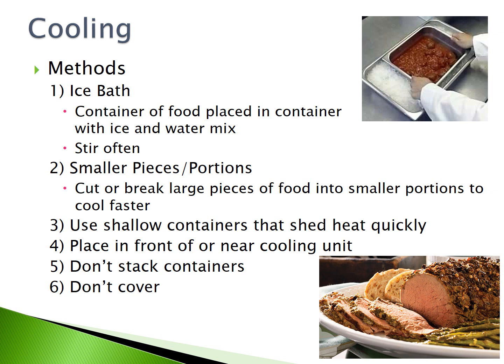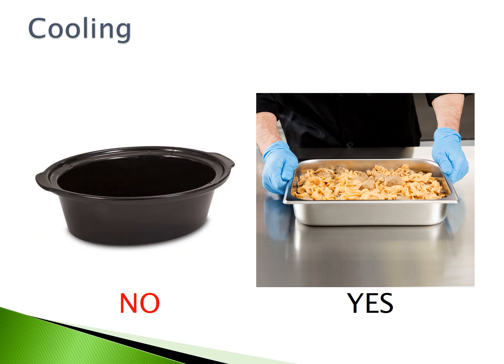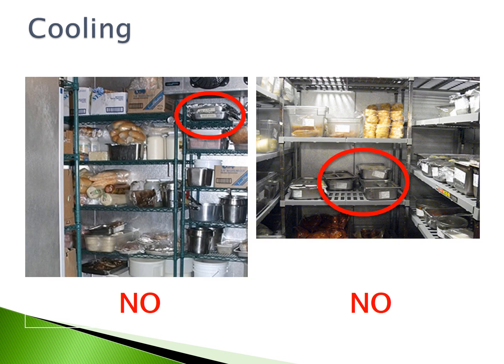Stir it often. 2. Cut or break your food into smaller portions to help it cool faster. 3. Use shallow containers that shed heat quickly. 4. Place your container of food in front of or near a cooling unit. 5. Don't stack containers. 6. Don't cover the food while it is actively cooling. Use shallow containers to help your food cool more quickly. Use containers that are meant to shed heat. Do not stack containers.